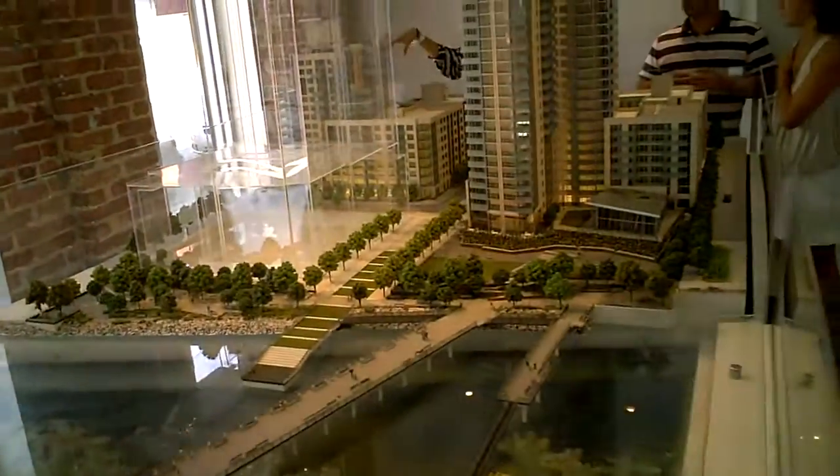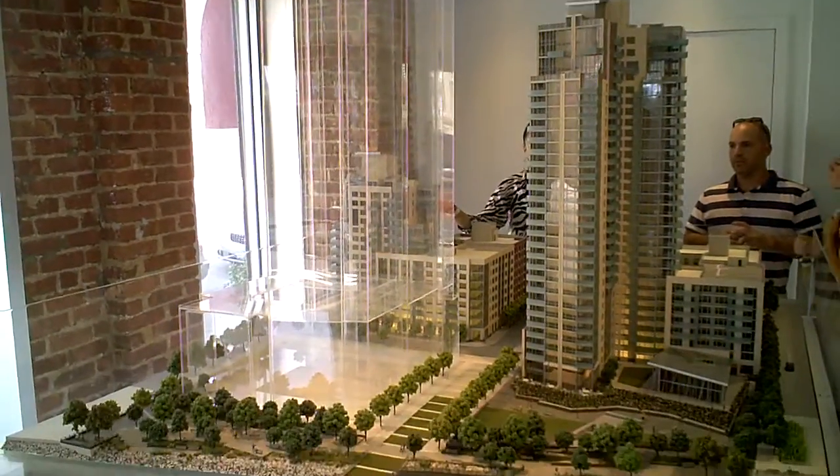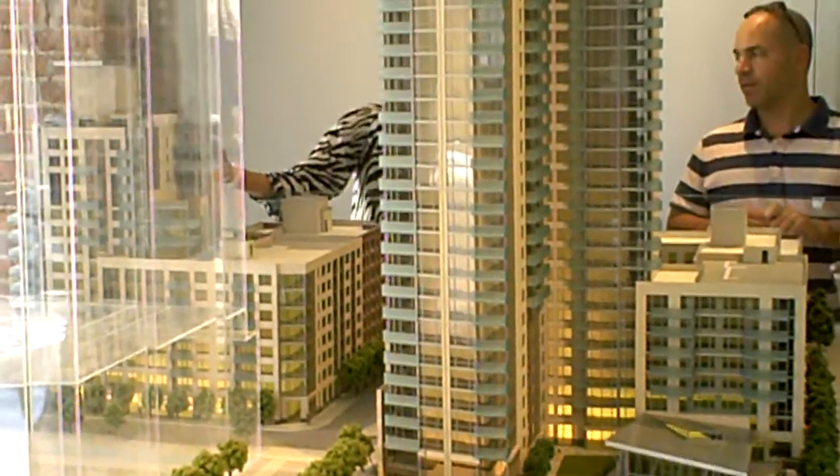Situated directly on the waterfront from North 5th through North 7th Street. We own 2 full city blocks of land, which is about 8 acres, and this is actually one of the largest developments being built in New York City right now. So it's a pretty major project.